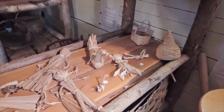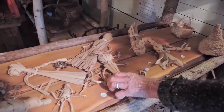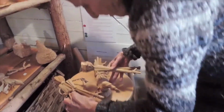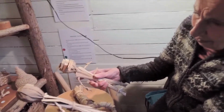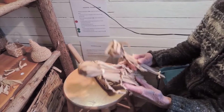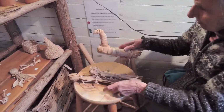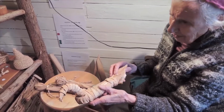The native children in this country would have made their own toys and baskets from the materials, and although these aren't really baskets, fun little things were made. These are cattails, and of course the indigenous people didn't have faces on their baskets. You had to guess the faces. And then the duck. And these really do float. And he is all cattails, which you'll probably recognise.